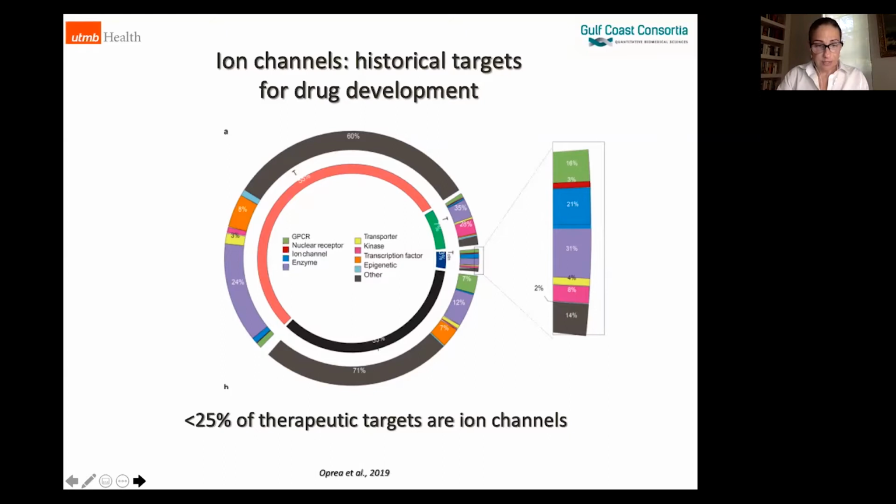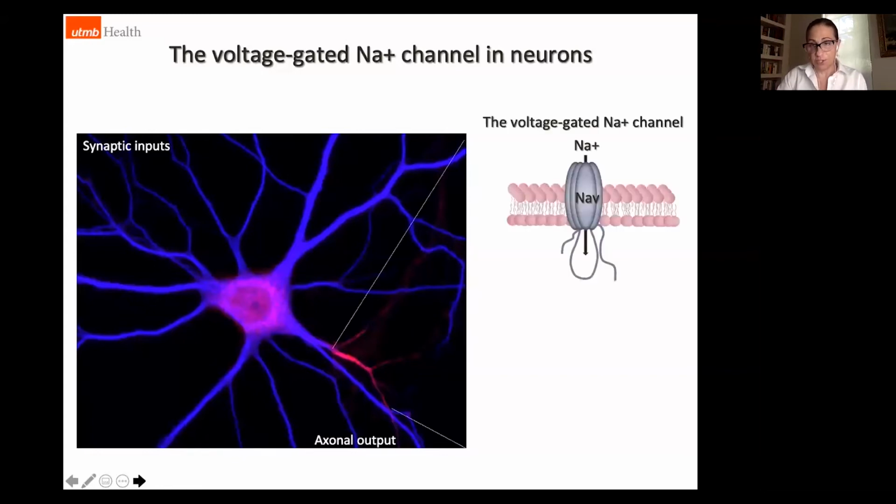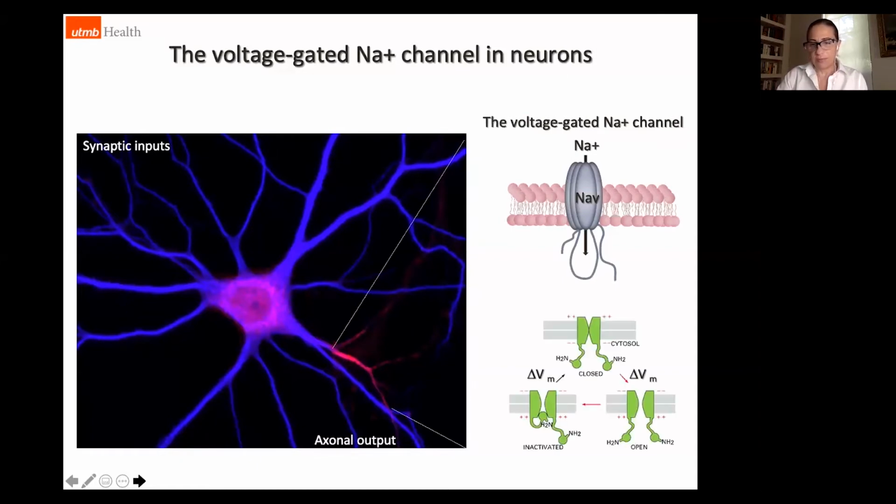Now, our lab focuses on voltage-gated sodium channel. This is a beautiful confocal image of a hippocampal neuron, and you can see in red there is a distinct accumulation of fluorescent intensity, which represents the voltage-gated sodium channel. And as you know, these channels are rapidly opening and closing and inactivating in response to membrane depolarization, and they mediate the action potential in both the central nervous system and the peripheral nervous system for the vast majority.